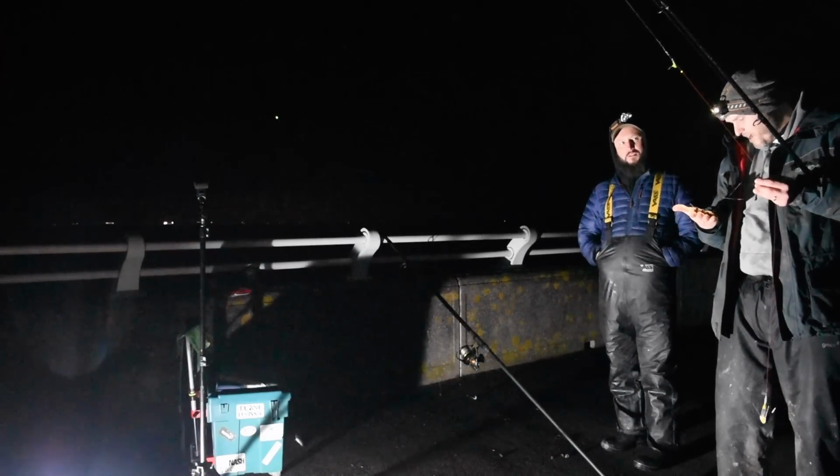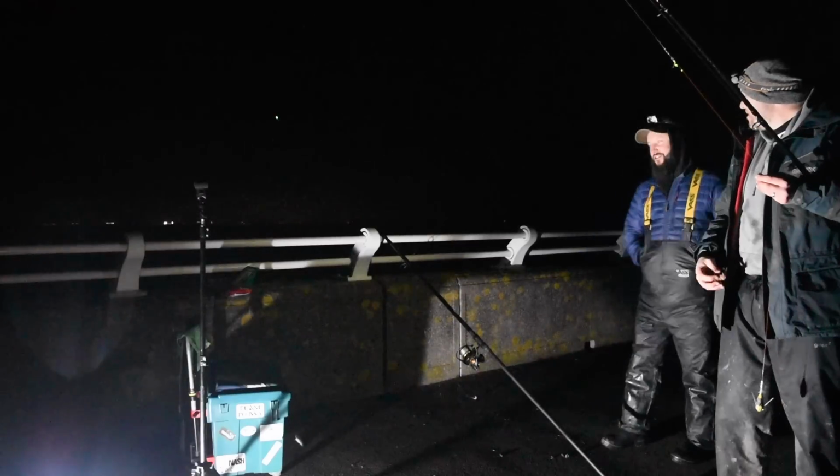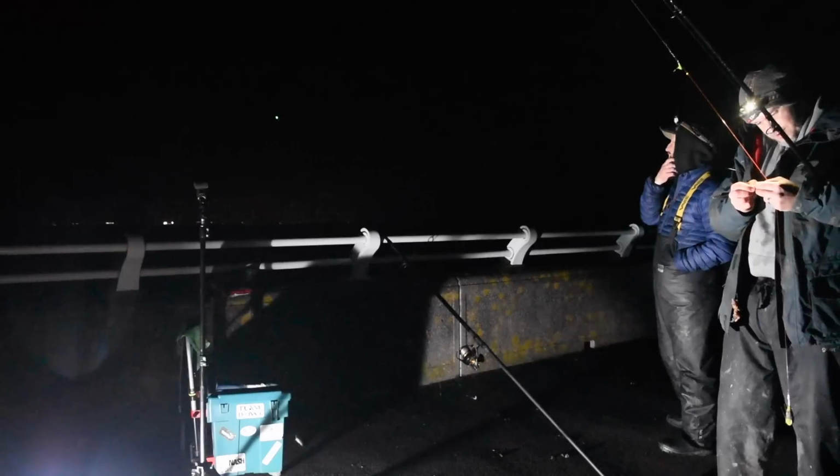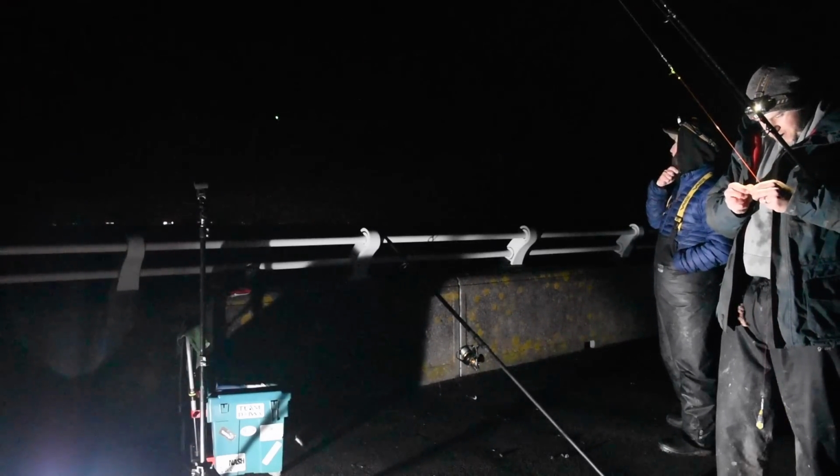Well, I'm going to put that one back out because one, I'm tight, and two, I'm not spending £1 whatever it is on crab for dogfish. Got a long way to go yet. It's a marathon, not a sprint.